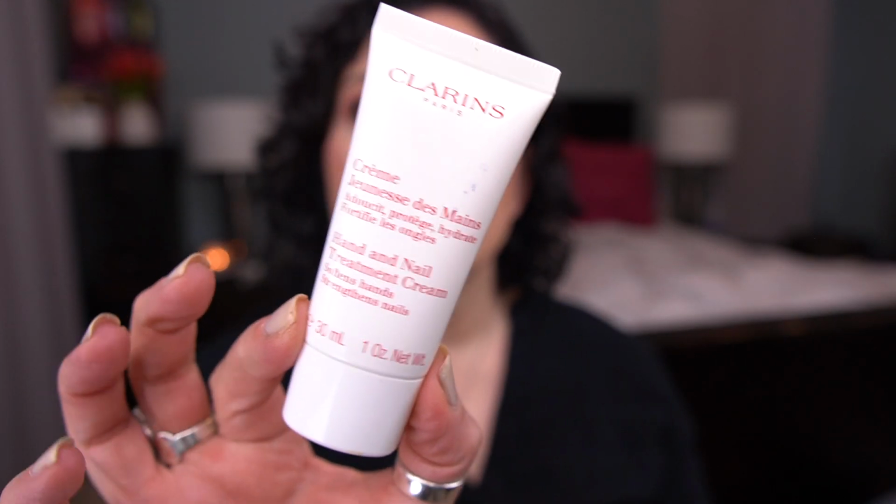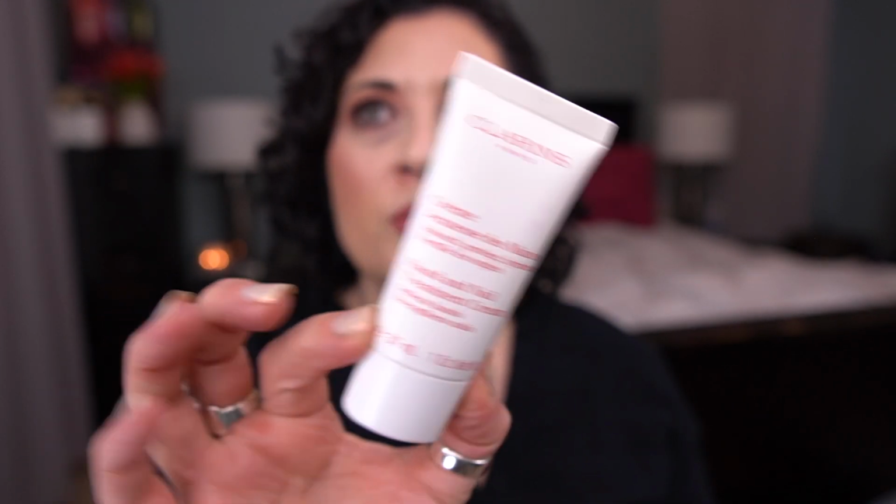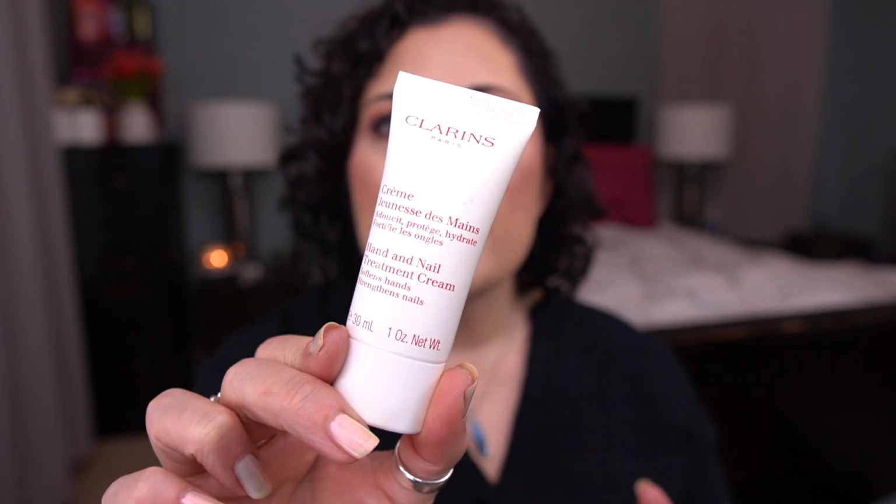Then I have the Clarins Hand and Nail Treatment Cream. I have a couple of other hand moisturizers that I'm currently working on. So I don't think I'm going to pull this one in yet. Like I think I have 2 by my couch. I may be able to pull this one into the office, but I'd have to see. So we may see some use on this in the next month, but I'm not 100% positive.